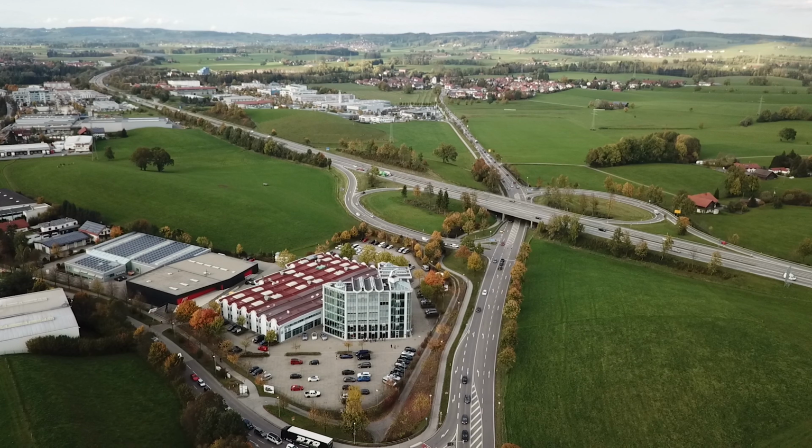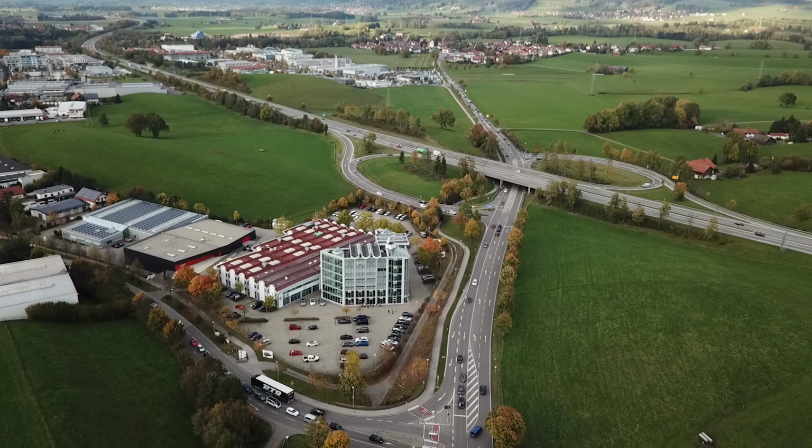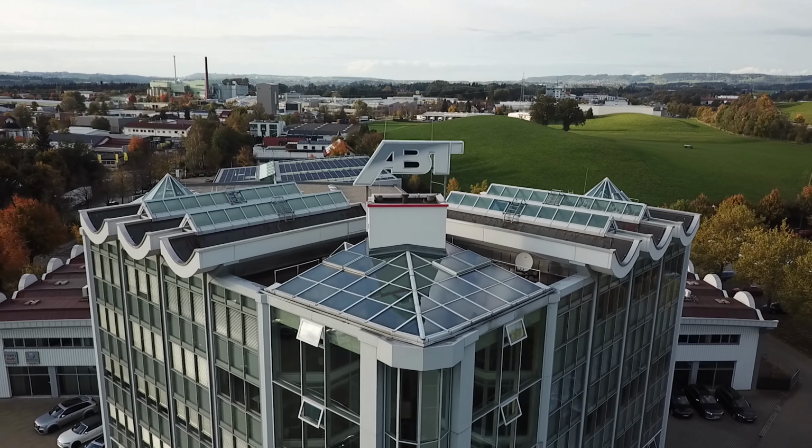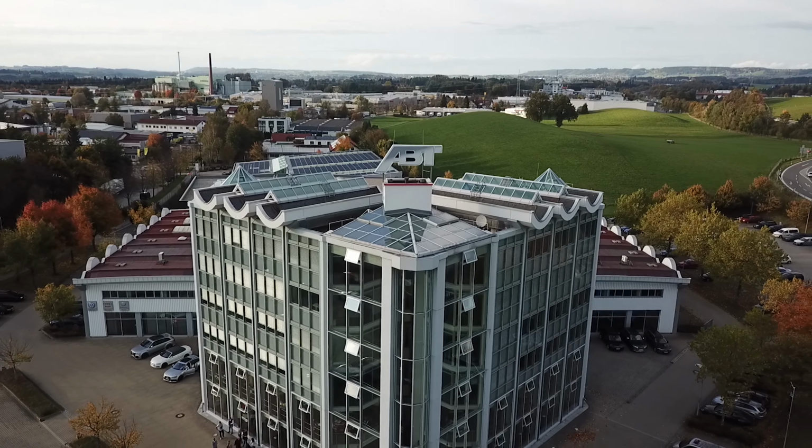Hello, we've just arrived at ABT's headquarters in Kempten, Germany. Just behind me now, there's an immense showroom of cars. There's four stories of cars. I dread to think what the value is of the cars in this place. But this is how crazy this place is.